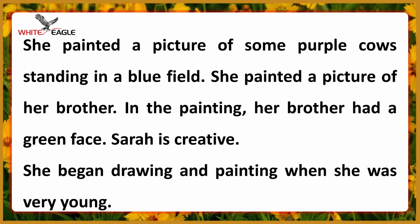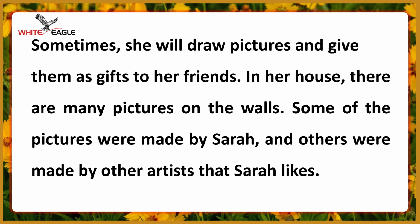Sarah is creative. She began drawing and painting when she was very young. Sometimes, she will draw pictures and give them as gifts to her friends. In her house, there are many pictures on the walls. Some of the pictures were made by Sarah, and others were made by other artists that Sarah likes.